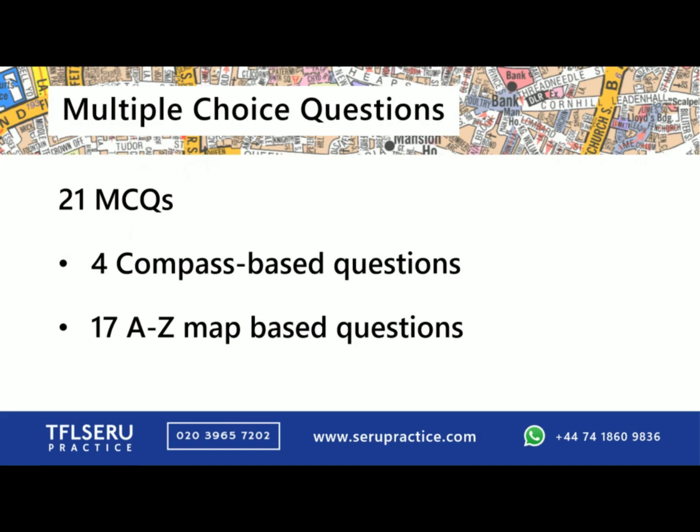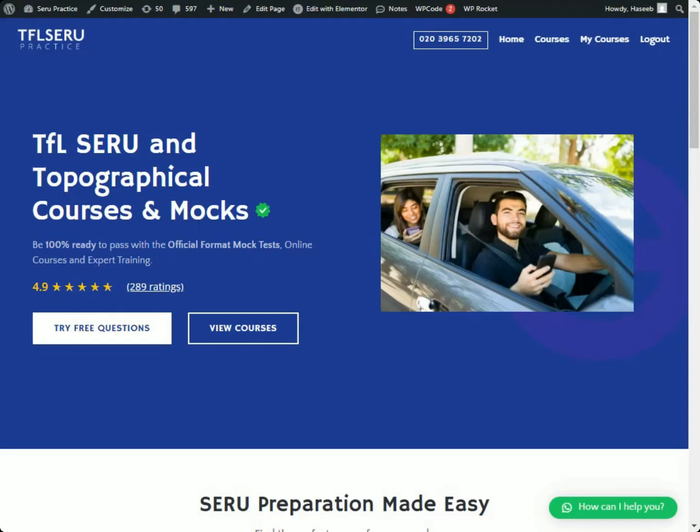It is also important to remember that every person who is taking the TFL Topographical Assessment needs at least 60 out of 100 to pass successfully. The goal of this test is to ensure that PHV drivers can navigate London efficiently and professionally without relying solely on GPS. Now that you understand the format, let's jump into a mock test walkthrough so you can experience what it's like.